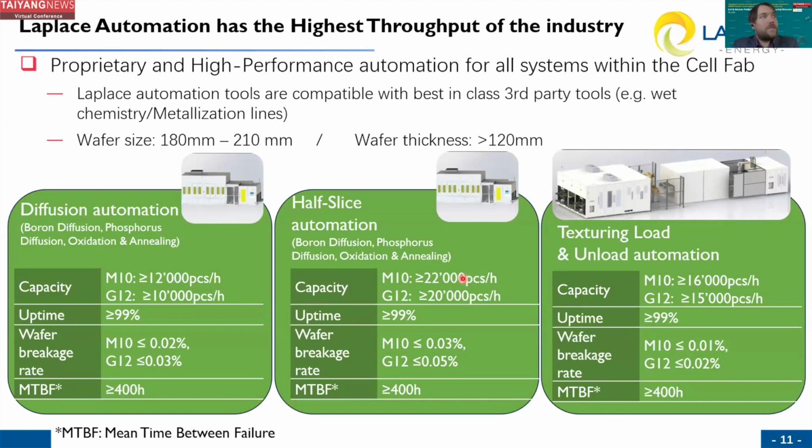We also introduced, since last year, a half slice automation. So for customers that don't want to do the slicing of the cells at the end of the line, they can start already with half slices or half wafers, and they run in parallel. And you can see that the capacity in terms of gigawatt output is almost the same, so almost double the capacity in terms of pieces per hour, and with only a very slightly higher breakage rate.